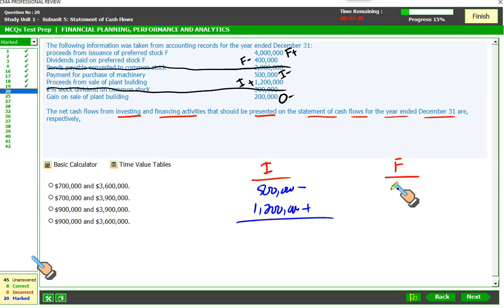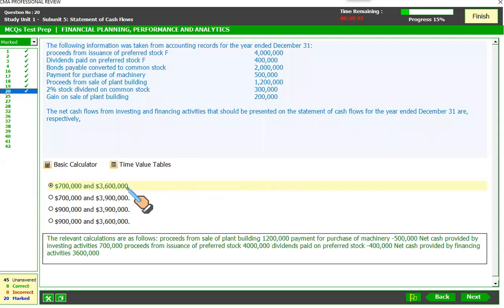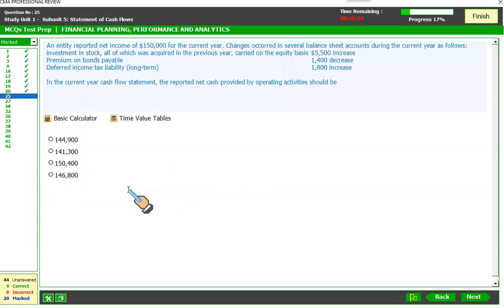And for financing, we have 4 million inflow when you issued the shares and 400,000 outflow for the payment of dividends. Remember, the dividend payment, whether for preferred stock or for common stock, is considered a financing outflow. So yes, you're right. It's 700,000 for investing and 3.6 million for financing. So that would make A the correct option. This is how you segregate cash flows. Next.